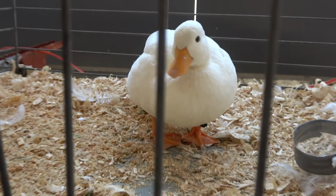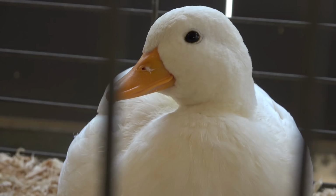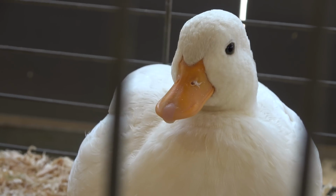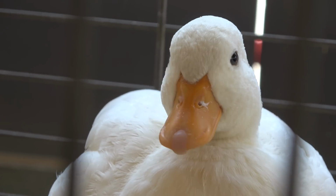Look how cute this duck is. I do follow a Twitter account. I think it's like why you should own a duck. And I feel like he's adorable enough that he would make that Twitter account. Look at him.